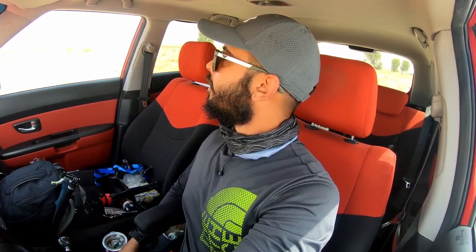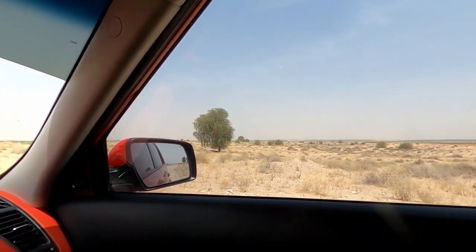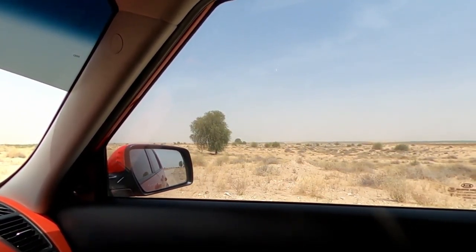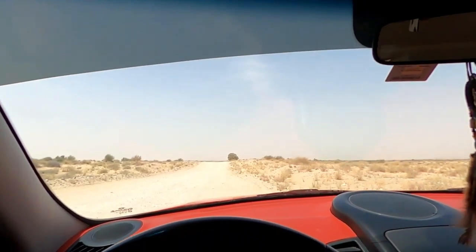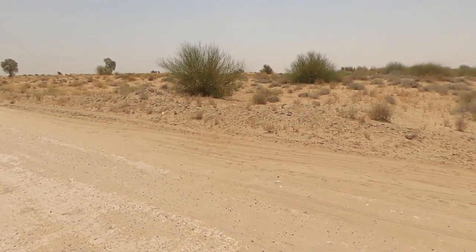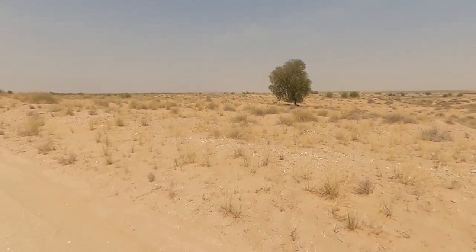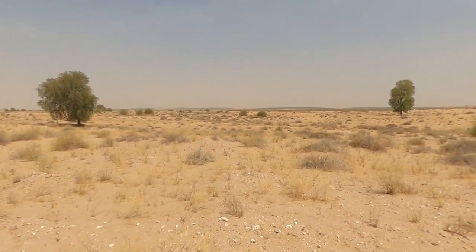I think I've spotted some wildlife. Oh yes, I have spotted some wildlife. You can see me. Hang on, let's take this on the road. Can you see that tree there? There is something under that, so we're going to go and explore. If my guess is right, we are in for a treat. Wind is blowing towards me, which is fine.